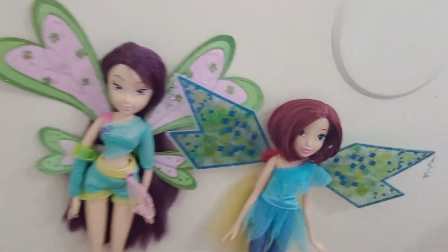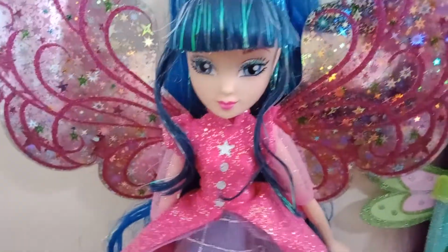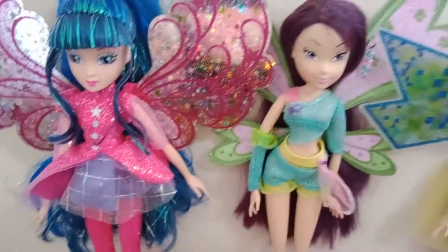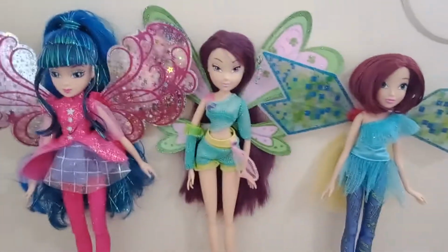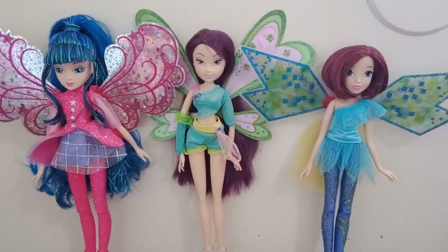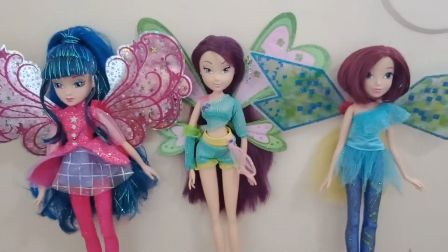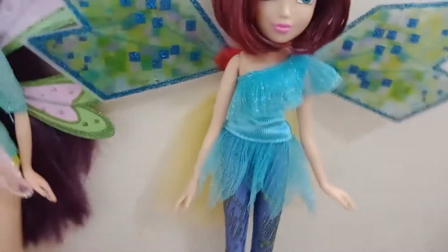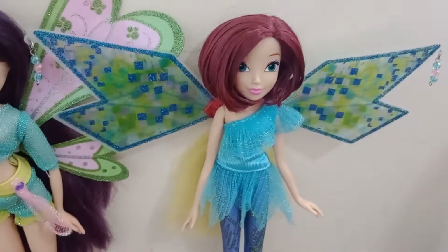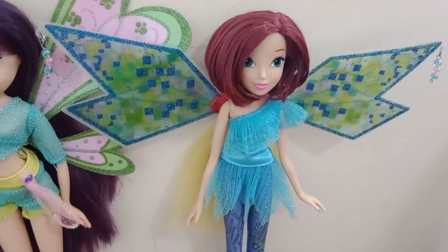And then let's bring in Miss Musa. That's old Witty, and then that's season 8 Witty. You can see they look kind of similar, kind of not. And then there's old Witty, new Witty, and season 8 Witty, just so y'all can get a bit of a comparison between the three. And you can tell all three dolls are the same size. The only thing is that Tecna, the Believix line, just didn't come with shoes for whatever reason. I'm thinking about giving her my Rainia's shoes from Mermaid High so I can have an easier time standing her, but I'm not 100% sure.